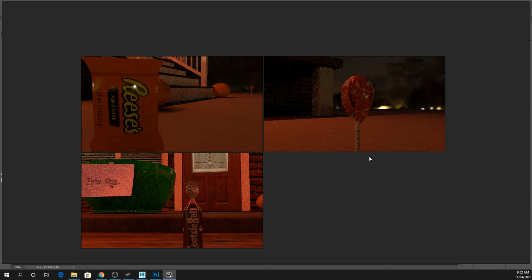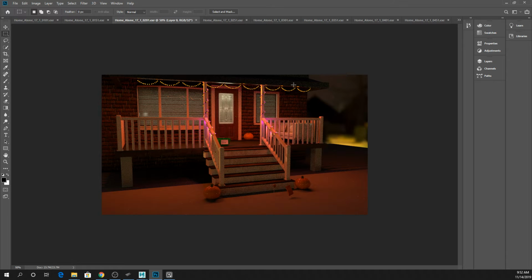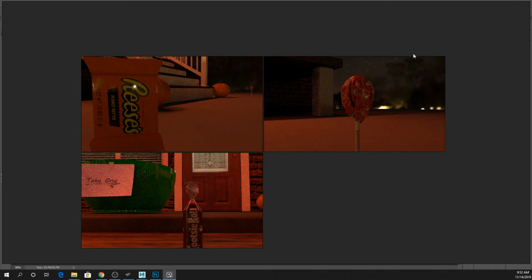I was asking about the camera angle itself. It seems like most of the renders are done from this really far angle, and then these ones are closer. So is that accurate to what the camera is doing in your final scene? No. Okay, because I do remember seeing that closer up.